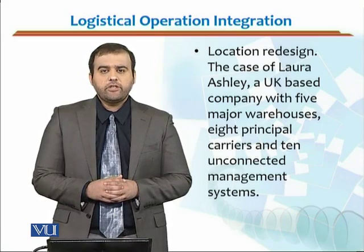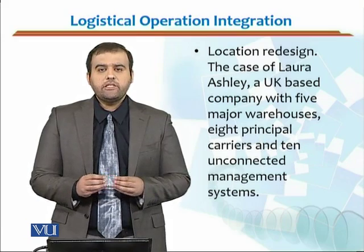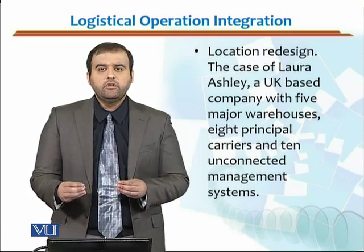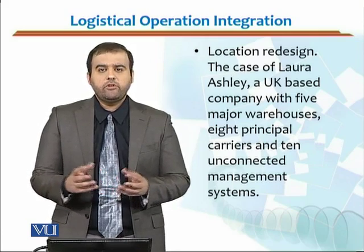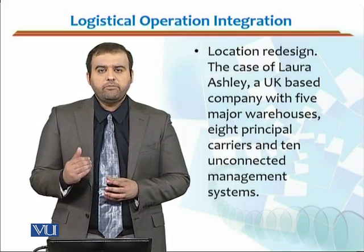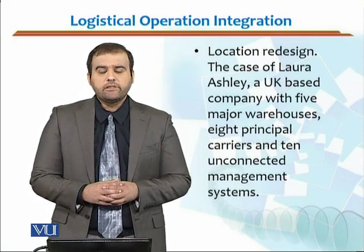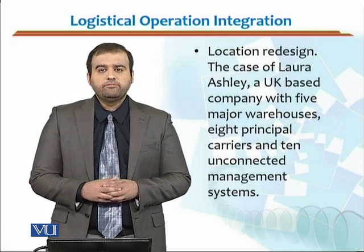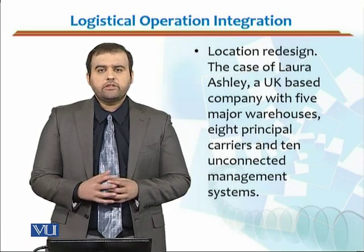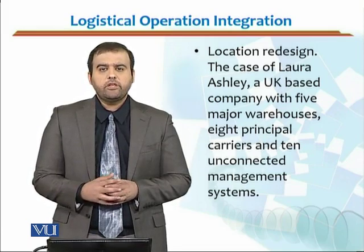Why would I say it was uncoordinated? Because on average, they had a history of 16% of their product lines being out of stock. When you say out of stock, that means if you go to their retail outlet, you will not find that product there, because the nearby warehouse which was giving the supply didn't have the stock of those product lines. So what did they do? They recognized this problem and used a contemporary approach. It's kind of a heuristic, the approach which they deemed fit, and it worked for them. It was a good enough solution.